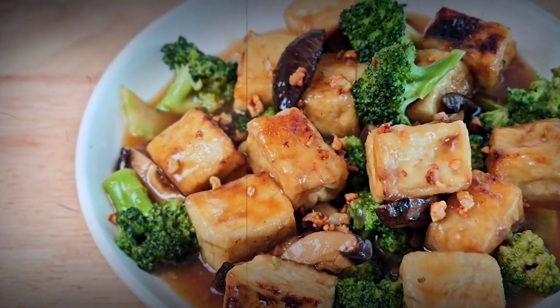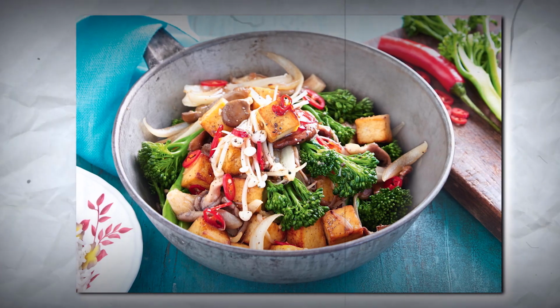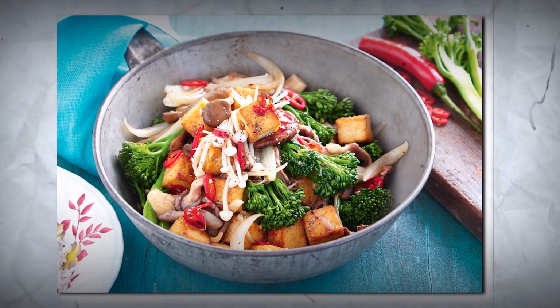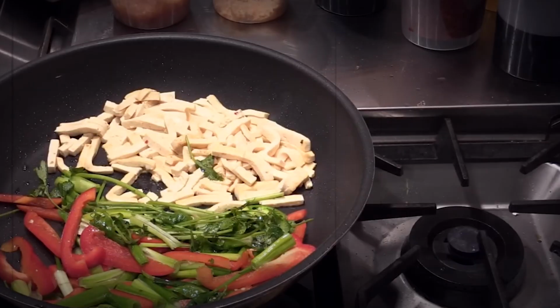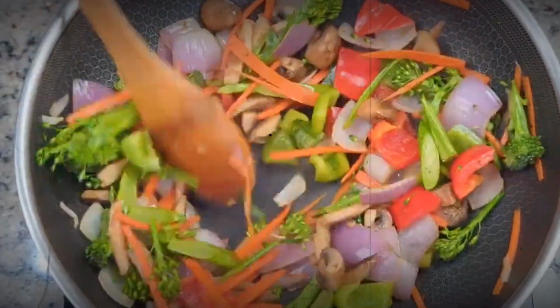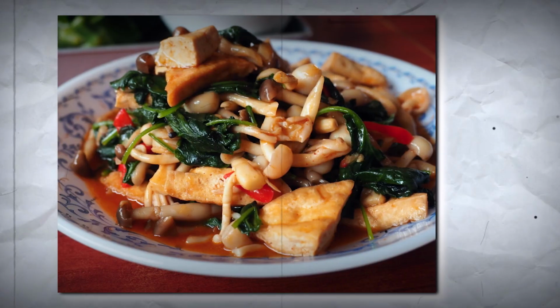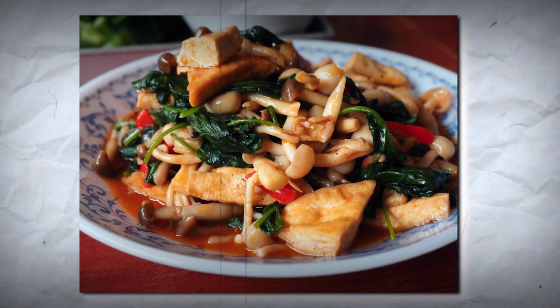The sauce is the secret star, typically a blend of soy sauce, a touch of sugar or honey, and a splash of vinegar or citrus juice for brightness. Sometimes a spoonful of chili paste adds heat, while sesame oil lends a fragrant nuttiness that brings everything together. This sauce coats the tofu and vegetables, turning simple ingredients into a harmony of sweet, salty, tangy, and spicy notes.